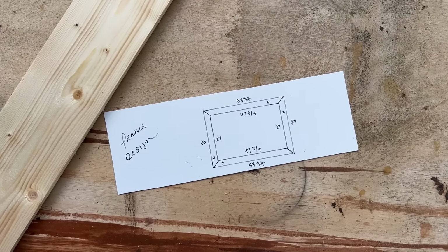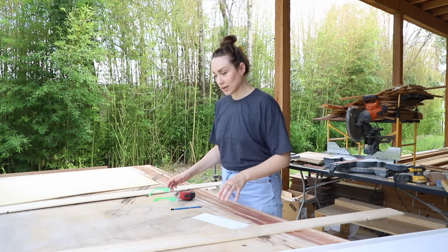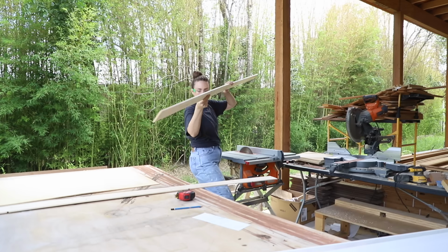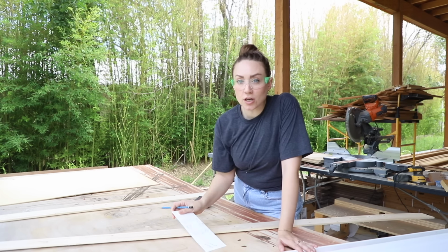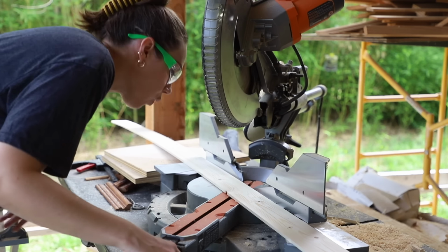So I've got my measurements here. I'm also gonna slim these boards down to 3 inches because that's all we need. So they're 3.5 right now because I had 4 inch boards. So the way the corners are gonna be put together, they're gonna be mitered. So they're gonna be on a 45 degree angle so that they can meet together.